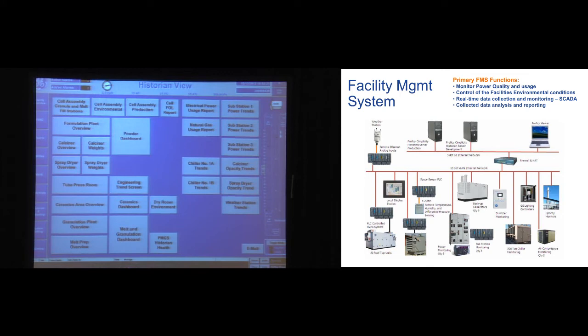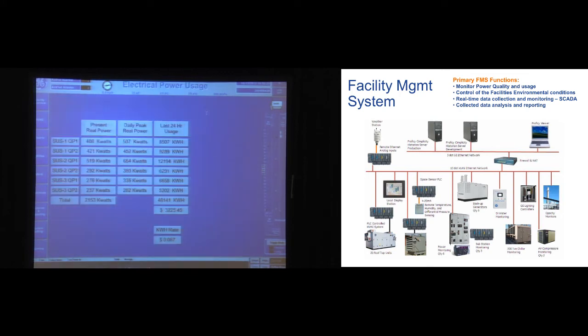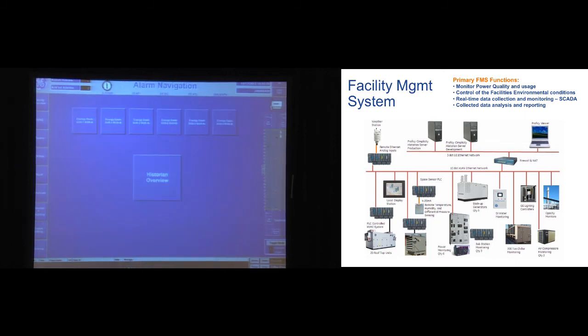Lots of good information. Let's see. We're using 2.1 megawatts of power right now in our factory and spent about $3,000 the other day in electricity and things like that. So just a simple overview on getting your data out in front of people. It's not a big investment to be able to do that.